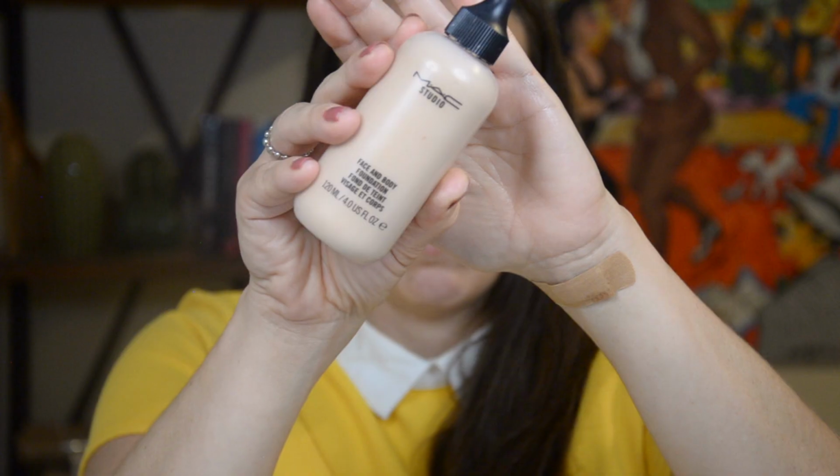As always, I recommend starting with a clean, fresh face. I actually just got out of the shower. Moisturize your face. Use whatever moisturizer you have at home that works for you. And for foundation, I love using the MAC Face and Body. I'm using the color N2. I love this foundation because it is very lightweight and easy to apply. You don't need any brushes. You can just drop a little bit on your hand and massage it into your skin.